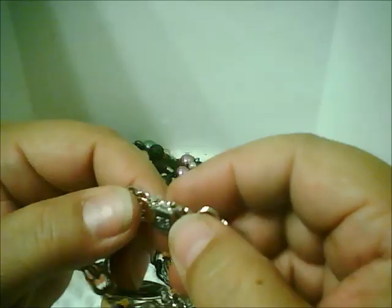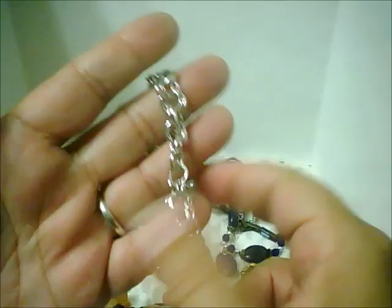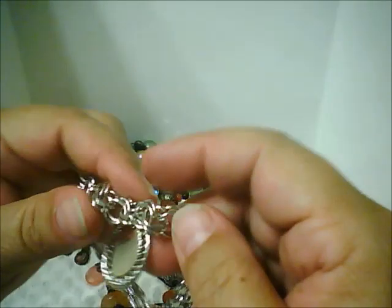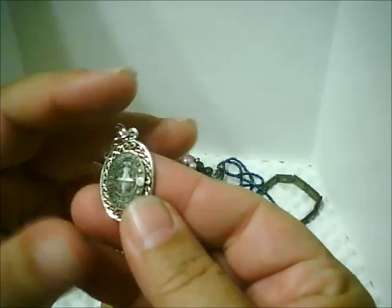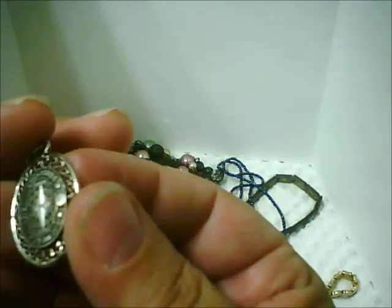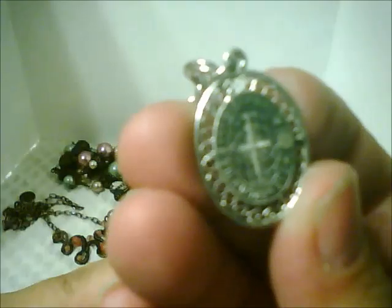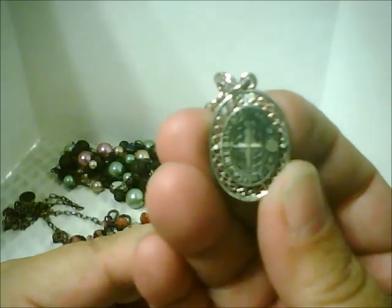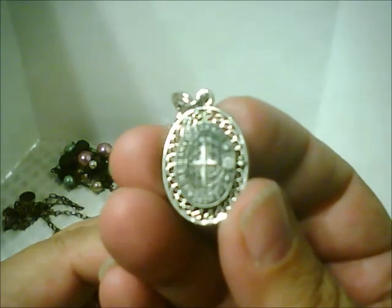It has the little safety on the side. And there's only one charm on this. And the charm is not marked, but it's unusual. It is the Mercantile Bank of Canada. And nothing I'd ever heard about. Let me back a little bit to focus it. There we go. The Mercantile Bank of Canada.